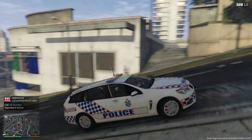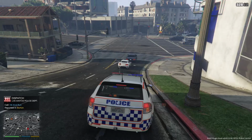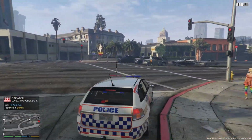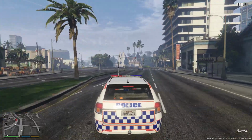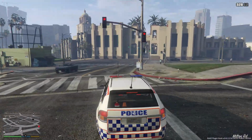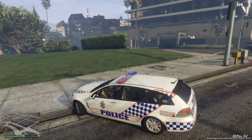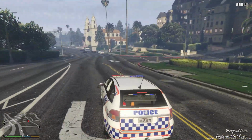We've got a code 53. Alright, we've got a hit and run here, so we're going to respond to that one, code 2, just to see what's going on here. And it looks like we've got a moving vehicle. Probably should turn my sirens on. Sorry, oh, he's gone back onto the road we were just on. Okay. Alright, let's go chase this guy down.